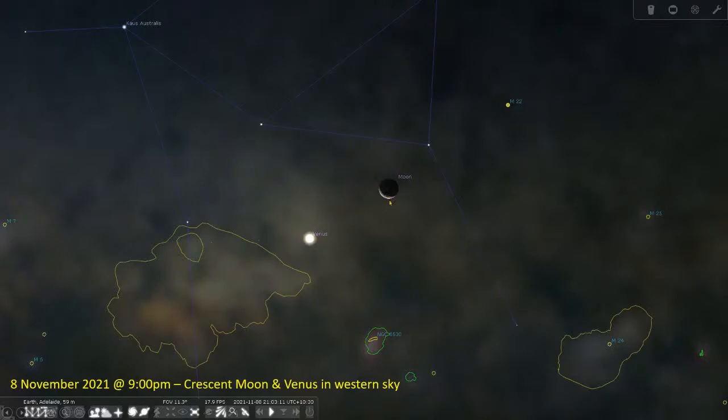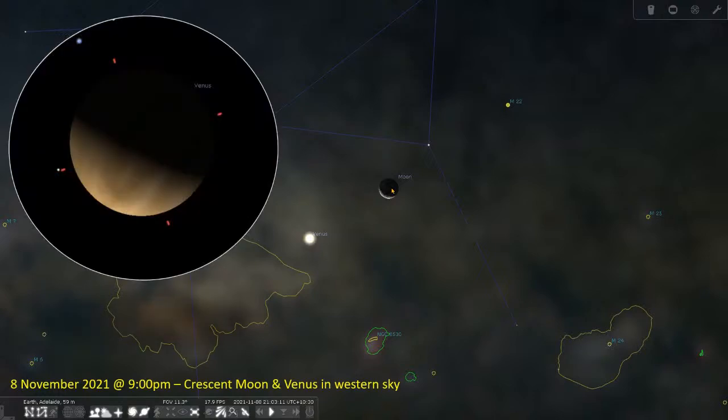And of course, the moon being such a thin crescent, do take the opportunity to have a look at those craters that I mentioned earlier, and have a look at the part of the moon that's still in darkness. You should be able to see some features on there just from Earthlight. And there's an enlargement of Venus showing you it's almost half. I was going to say half moon, half Venus phase.